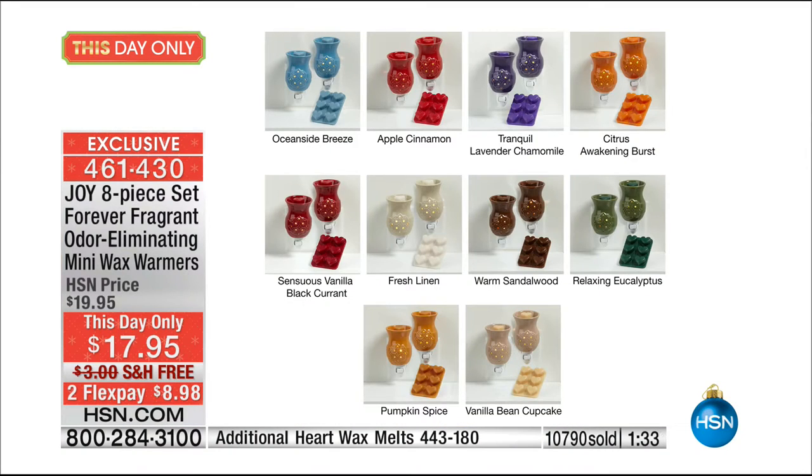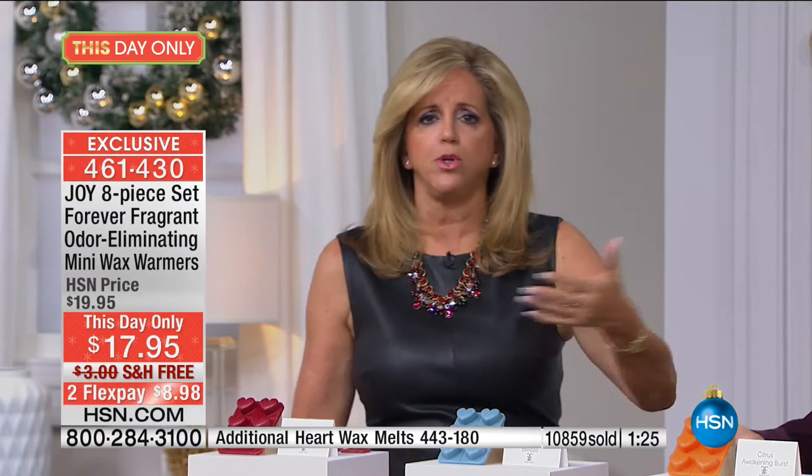So again, apple cinnamon, last call. Vanilla bean, last call. Eucalyptus, sold out. Pumpkin spice, about 100. And you know what? Not only how beautiful, but how easy. This is something you don't have to think about that just goes on and on and on and just has a beautiful scent.